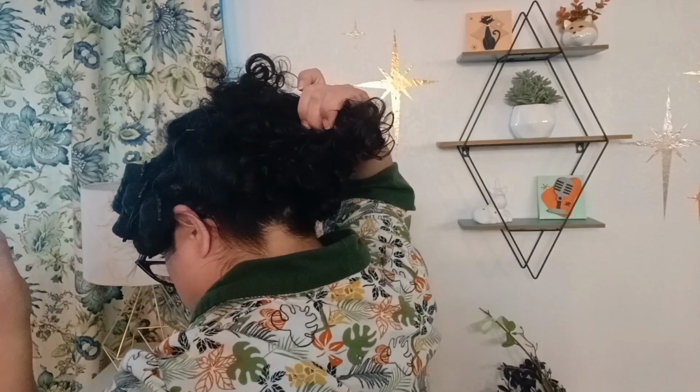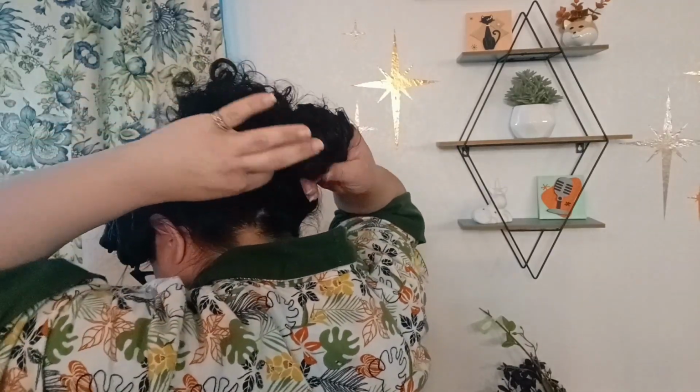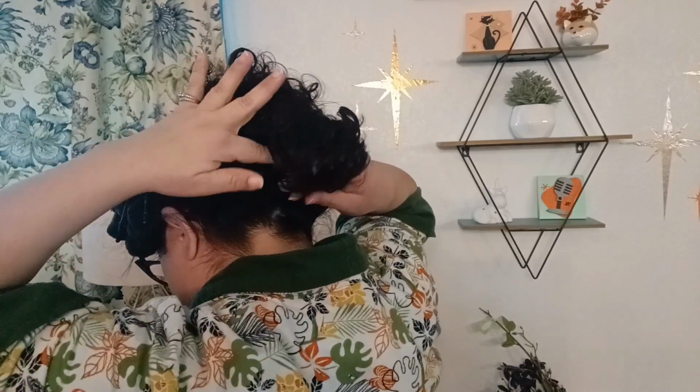That top section is pretty much done, and now I'm going to tackle the back section to make it look a little bit more molded and refined into that poodle look. Here I'm demonstrating what I'm going to do to the rest of that section to secure it. So I roll it under and I'm going to pin that part to the nape of my neck. That way it's more of a molded ponytail, if that makes sense, and it won't move and the curl will not come out.